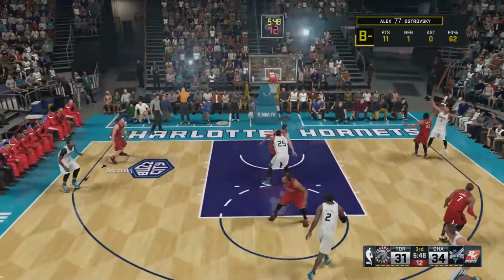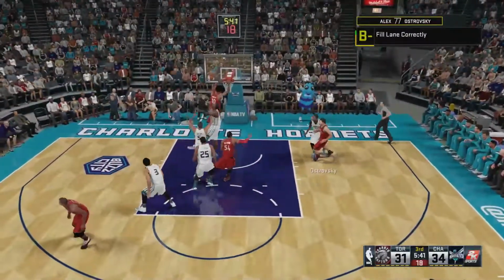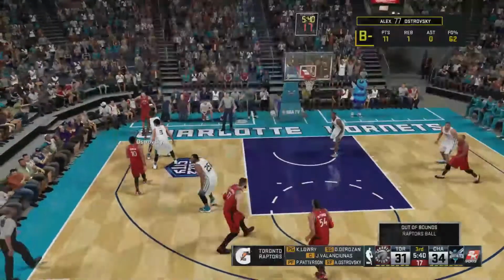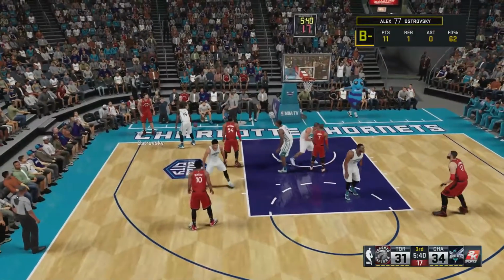I agree with you, Greg. Judicious shot selection. All of his looks were good looks. And on the floor for Dwayne Casey starting the second half, Lowry and DeRozan are the guard tandem. Patterson is the 4 with Valanciunas in the middle. And it's Maverick in at the 3 slot.